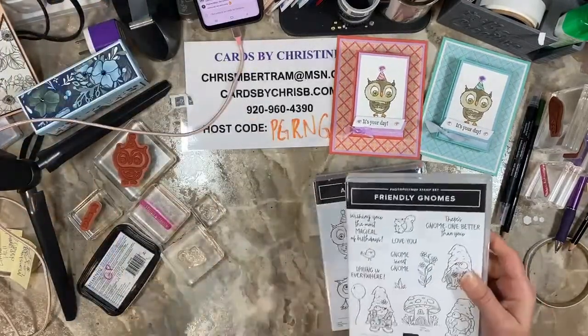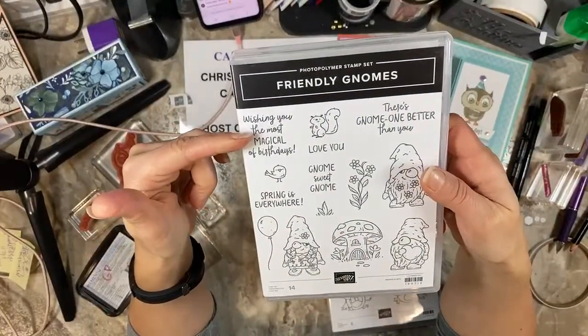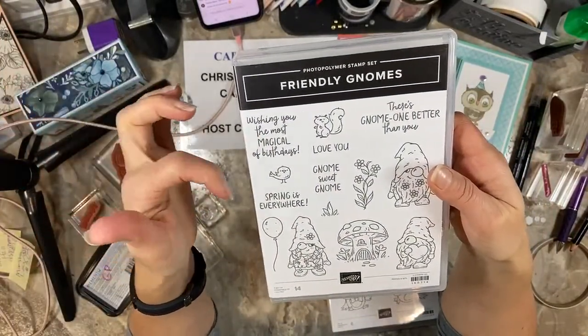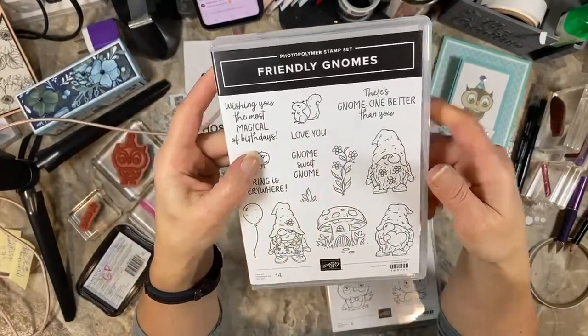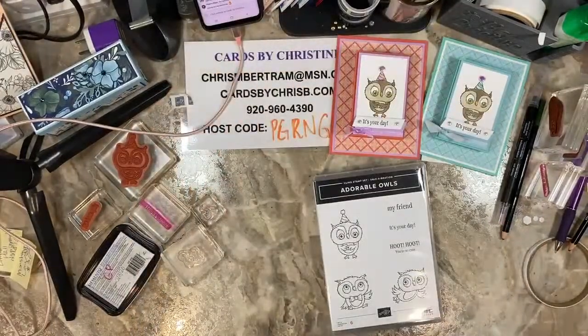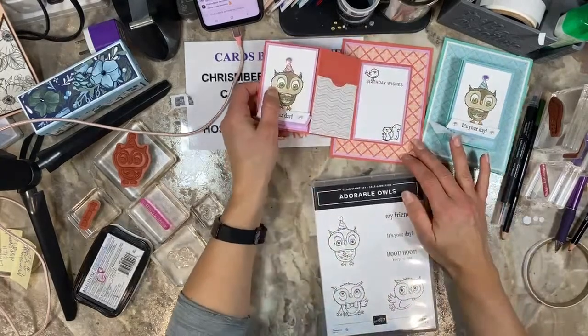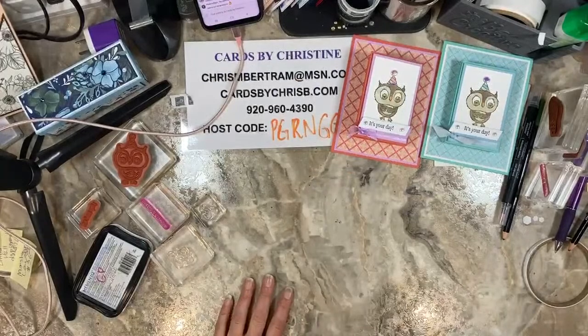So I see here, Felina's saying the sentiments in the stamp set are awesome. Wishing you the most magical birthdays is awesome. Definitely agree. Spring is everywhere. Gnome, sweet gnome. There's no one better than you and love you. And you got all the little mushroom house and little springtime gnomes. That is where the little squirrel boy and the birdie come from. Okay, and that's Adorable Owls.